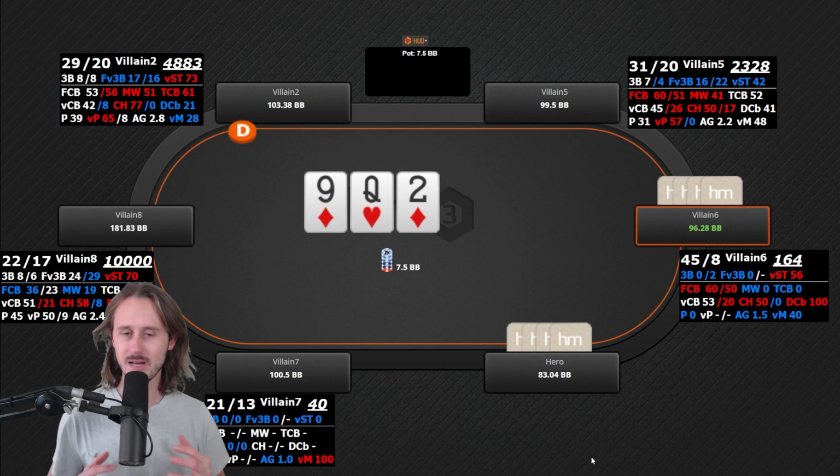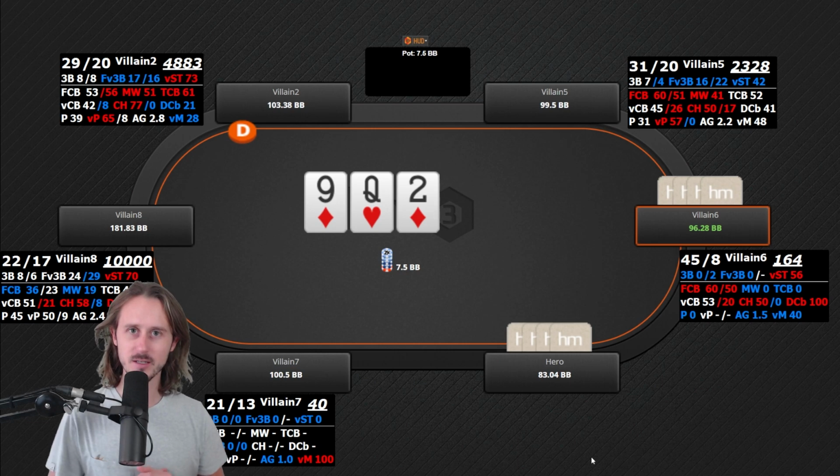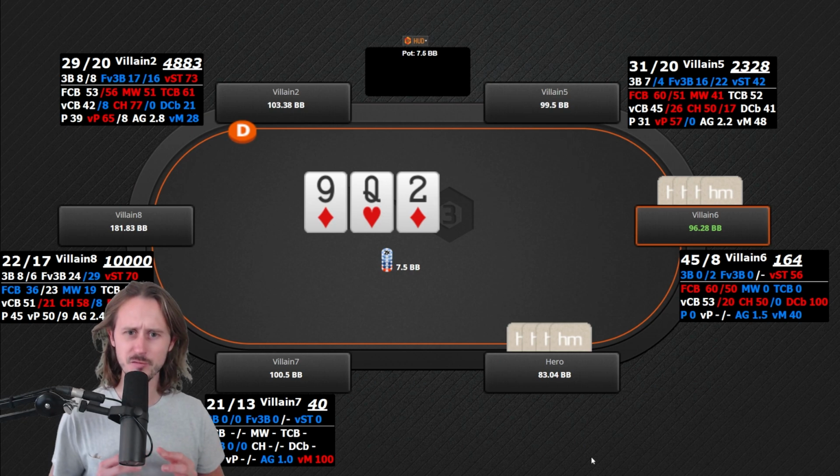So let's imagine we now know more about Queen 9 deuce. We know that we do have an equity advantage, but the equity advantage is not super high. And secondly, we don't necessarily have a large polarity advantage. We won't have way more queens or nines or deuces or queen 9 on this specific texture. And therefore, we don't get that massive boost to c-bet with a very high frequency.